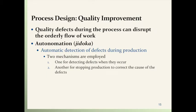Another piece is quality improvement. Quality defects during the process can disrupt the orderly flow of work. So automation can be used for either the automatic detection of defects during production. So there's two ways to do this. One is for detecting defects when they occur. Another is for stopping production to correct the cause of the defect.